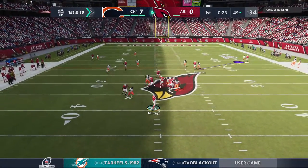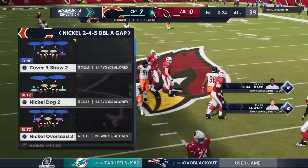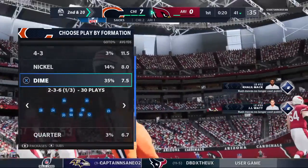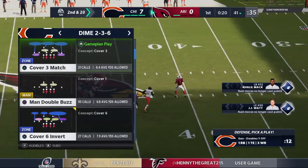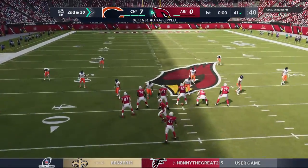On 1st and 10, here's Murray. And Murray in trouble here, and down he goes. Khalil Mack. Credit him with a sack as he buries him for a loss of 10. Great job defensively. I think he was trying to go through his progressions, find someone to get rid of the football. Before he knew it, he was on his back.